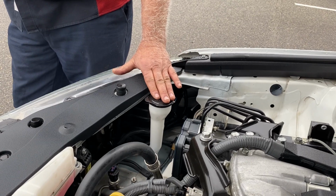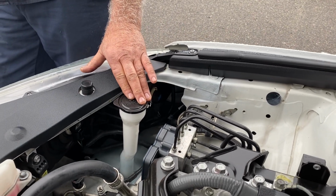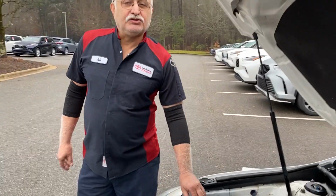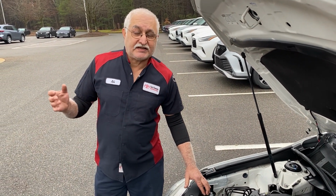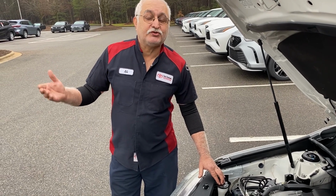You should check your washer fluid. If you go out in super cold weather, it's probably going to freeze. If you're going to a super cold place, you should probably have some sort of aftermarket additive. The stuff that we have at Fred Anderson will not freeze at 0 degrees. However, if you go to -15 or -20, it will freeze.